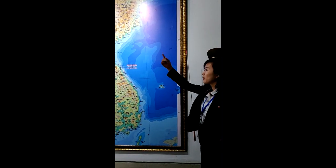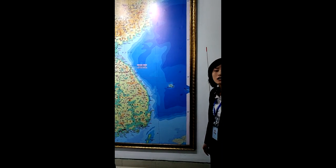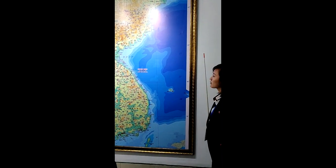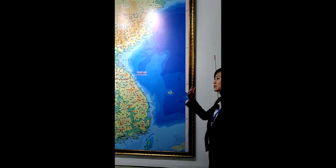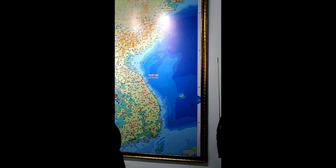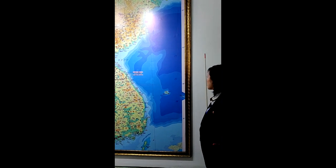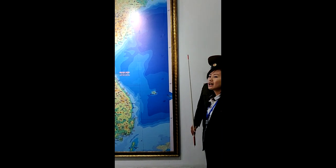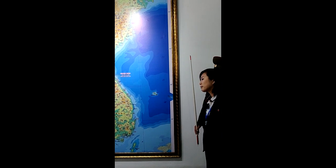So 2 kilometers north and 2 kilometers south of the military demarcation line is the DMZ, the demilitarized zone. The DMZ is a buffer zone to prevent conflict between both sides. So we are not allowed to carry heavy weapons here. Only guards who are on duty are allowed to take pistols or single shot weapons.